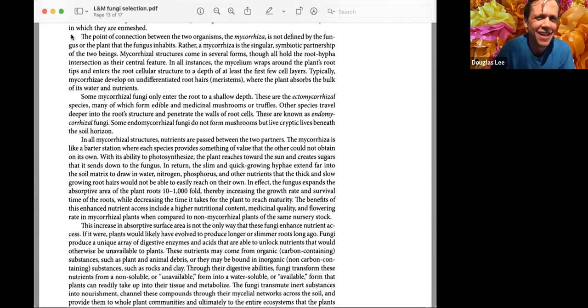All right. The point of connection between two organisms, the mycorrhiza, is not defined by the fungus or the plant that the fungus inhabits. Rather, mycorrhiza is the singular symbiotic partnership of the two beings. Mycorrhizal structures come in several forms, though all hold the root hypha intersection as their central feature.